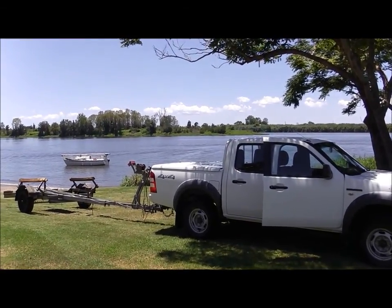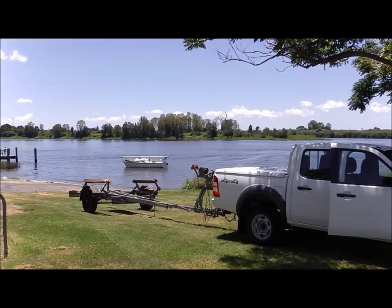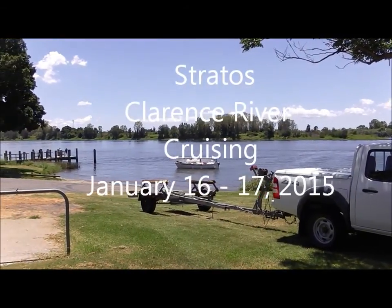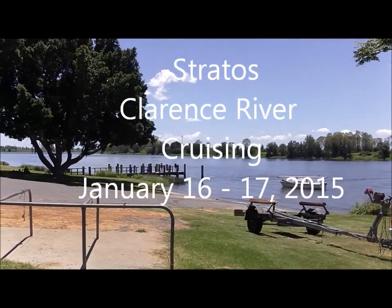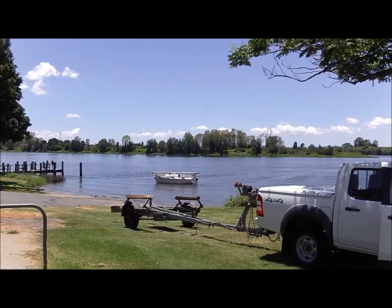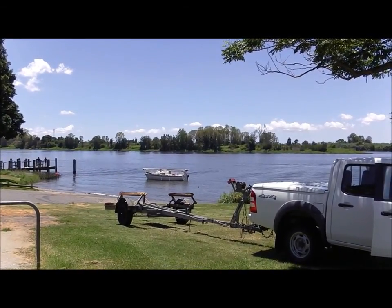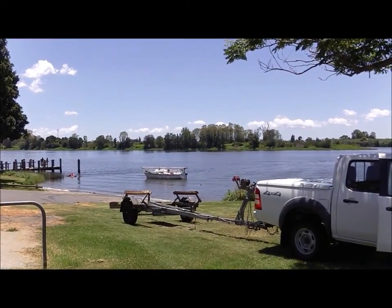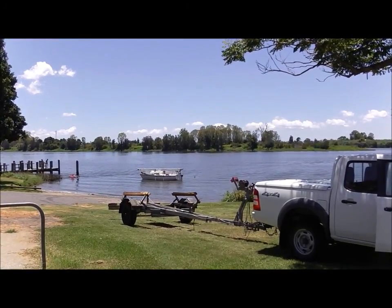I've just launched my boat at Cochrane Park in Grafton. Quite a nice place here, a really nice gum tree and a jetty. I just backed it in and it must have dropped off the end and gave it a bit of a break, and off it goes on its own. So I'll just have to wait for it to come into the reeds there and I'll be able to step on board.